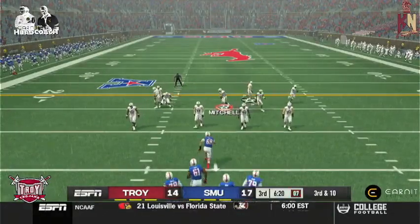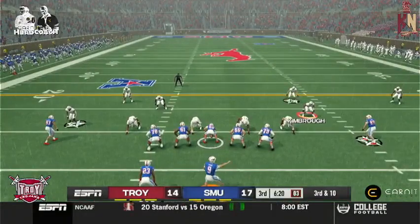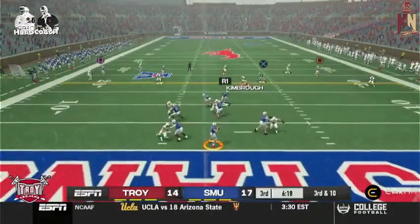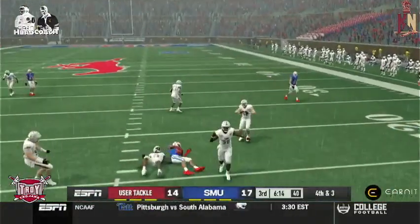It's third and 10. Ball on the nine. Alert three, alert three. Check, check. Hammerhead. Caught with room to work. Tackle at the 16.